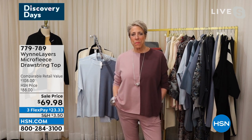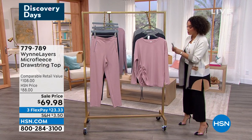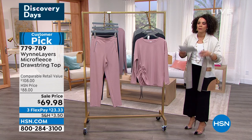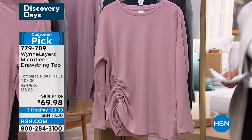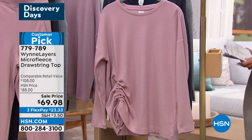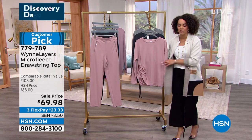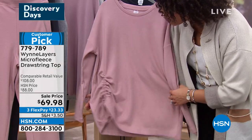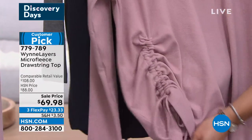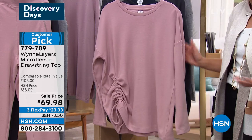Now we're going to give you the opportunity to kick back and relax. I've actually worn this before. It's really comfortable, because you always have those moments when you want to kick back, but you don't want to look frumpy, like you just threw something on. At a sale price for you, we have this micro fleece drawstring top. The drawstring gives the opportunity to ruche it up on the side, or you can wear it all the way down. It adds interest to the top, makes it more than just a regular long sleeve.